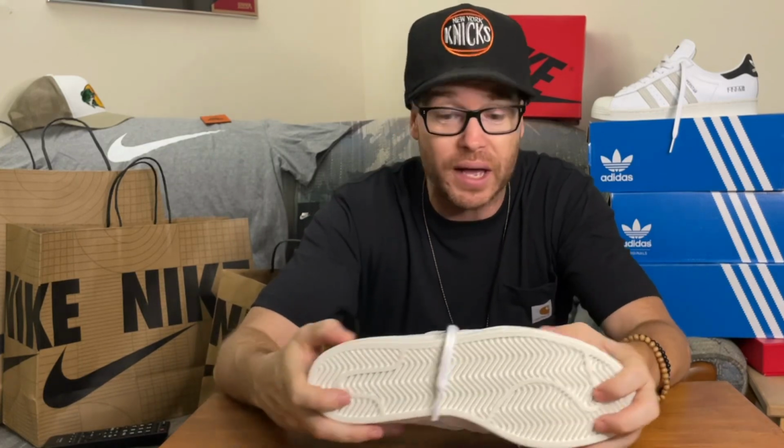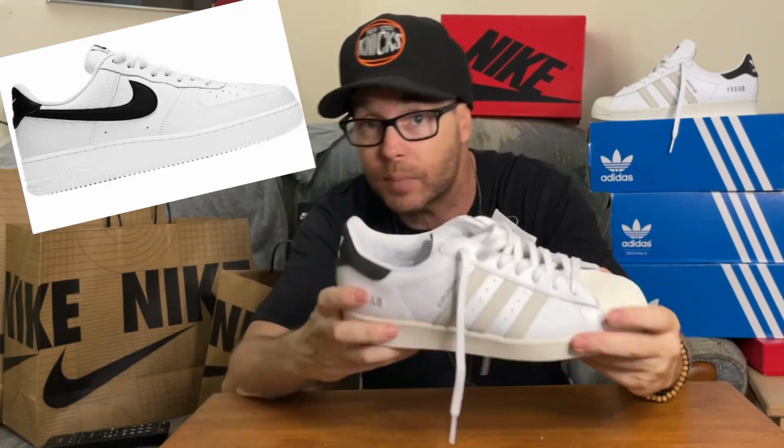So the quality of this shoe is whatever. The materials aren't totally garbage, but they're not amazing. The leather is kind of like that plasticky leather that I always complain about, the kind of stuff that you find on the Air Force Ones and the Blazers.